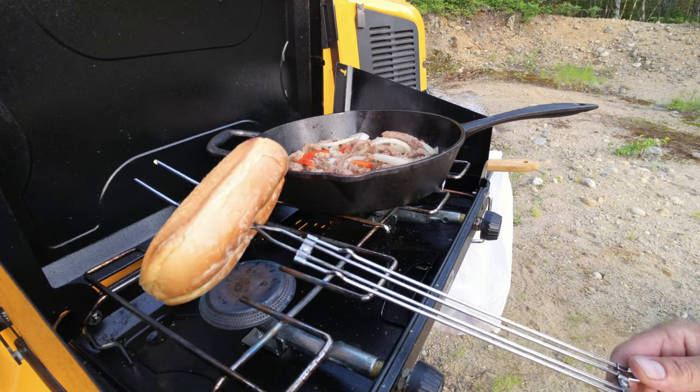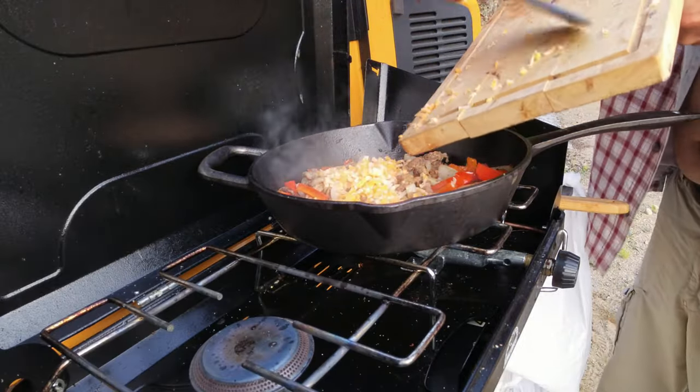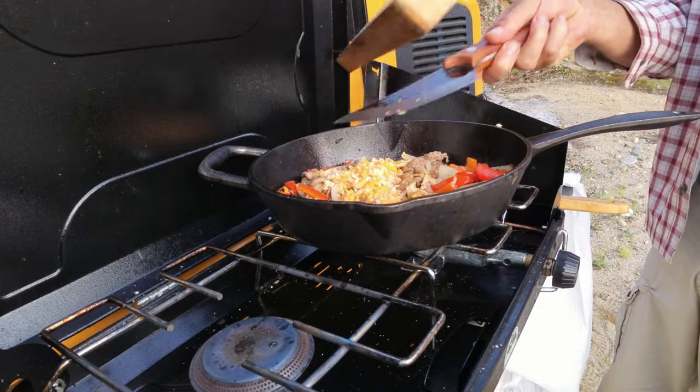Some would argue on the type of cheese that traditionally belongs on a Philly, but marble cheddar is what I had on hand. Provolone or Swiss is just as good, however.